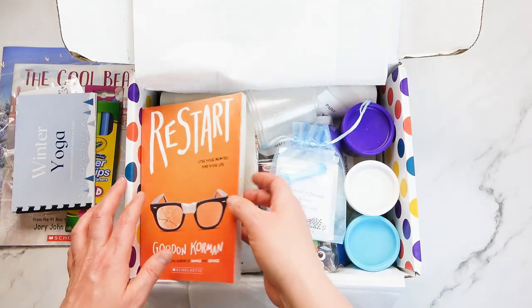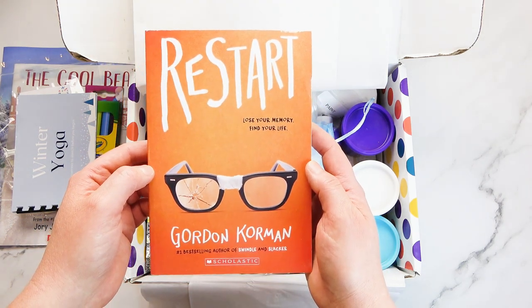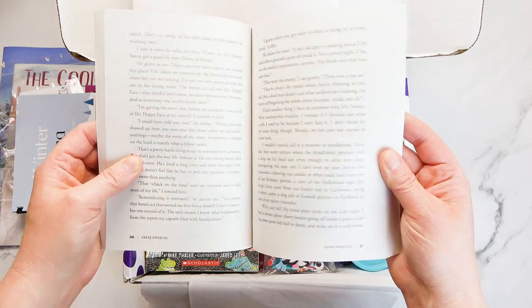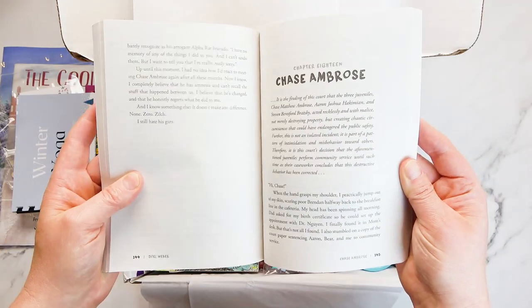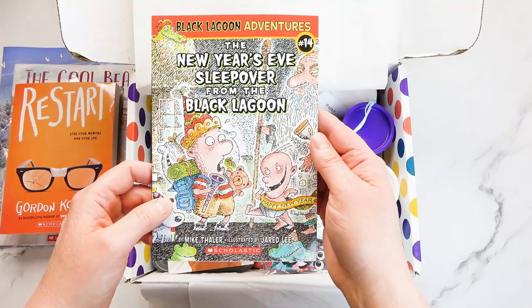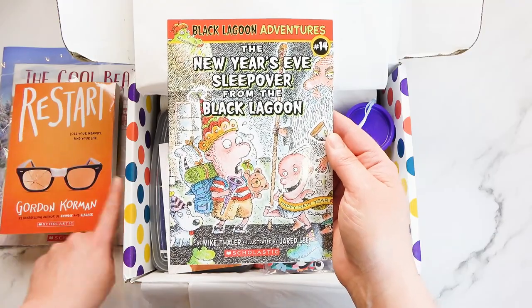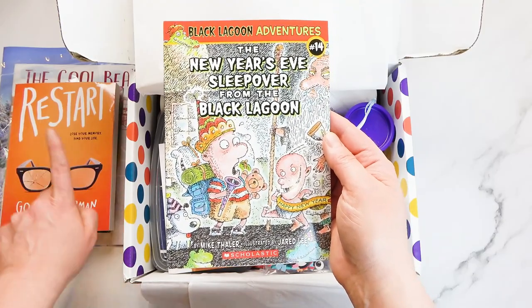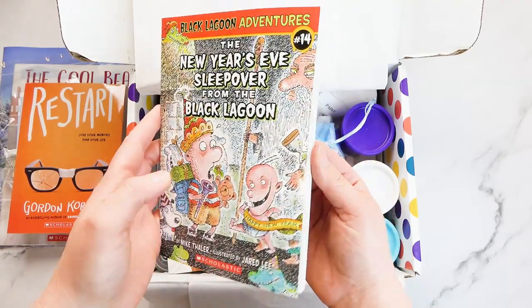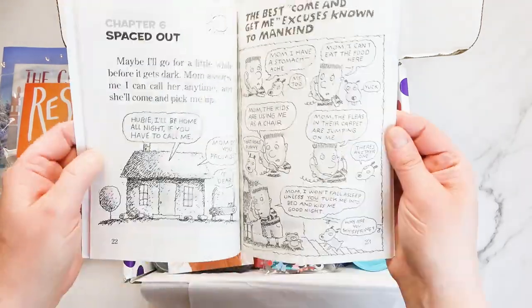And then, oh, we have another book. Oh, and this one is a chapter book. This is awesome. This is called Restart. Lose your memory, find your life. And these are what the pages look like inside. And then we have another book. And this one is The New Year's Eve Sleepover from the Black Lagoon. I love how I have a book in here for my 6-year-old, one for my 13-year-old and one for my 9-year-old. This is perfect. And here are some of the pages inside this one.